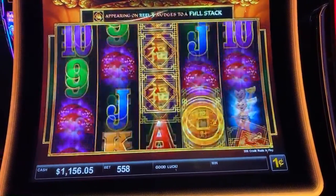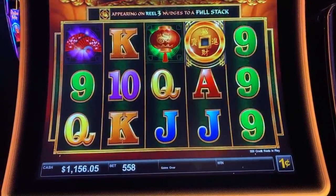$25, okay. Getting a few good hits now. Come on, babies, be nice.